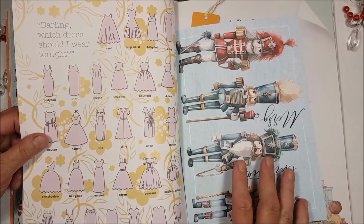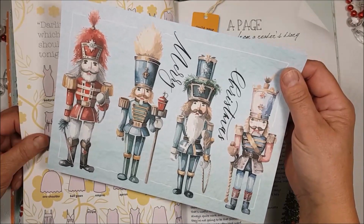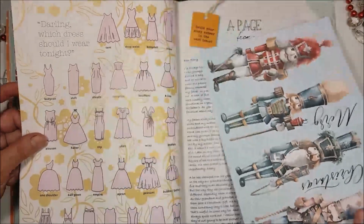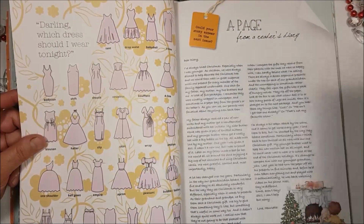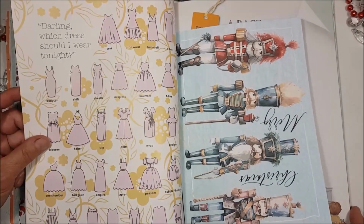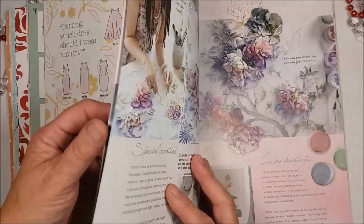This is a little insert. It's got all the little nutcrackers on there, and then a giant postcard on the other side. If you wanted to have some fun, you could cut out pieces of fabric or paper and cover these different dresses if you wanted to do something a little bit different and put them onto a face, maybe a photograph of somebody. It could be quite a nice way to decorate.